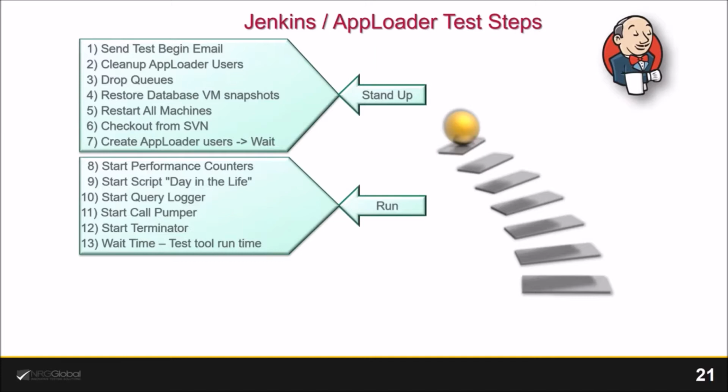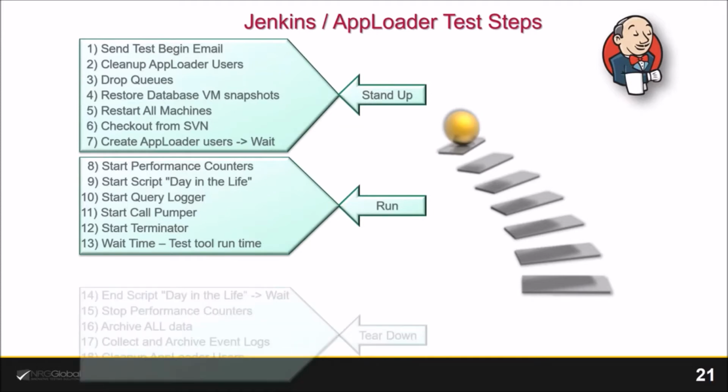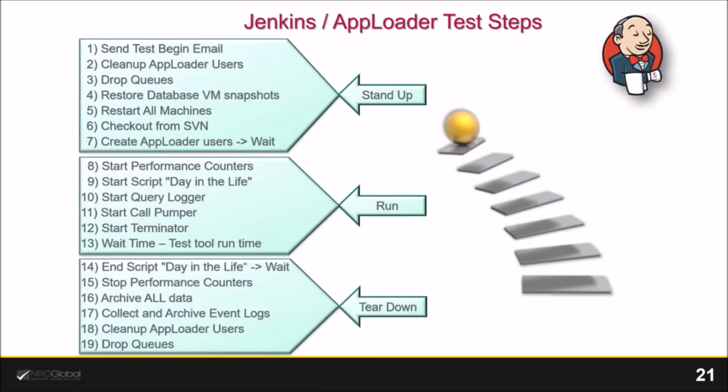And then we create all of our AppLoader users. We basically start up all of those user sessions on a bunch of servers that then log in and launch the application. We start our performance counters. We start our scripts for the test. We start some custom tools. The query logger, the call pumper, and terminator are all custom tools that test various parts of the application.